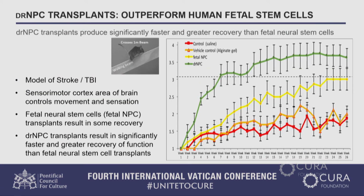Now, what's interesting is that when we test these in animal models, what we have seen is that these cells can actually outperform fetal neural stem cells. And in the hardcore scientific community, fetal neural stem cells are still more or less seen as the gold standard in terms of being able to regenerate the brain and the spinal cord. So this is a stroke/TBI model. And you can see that the yellow line is these fetal neural stem cells, which have a very significant effect over control animals in regenerating these animals and getting functional improvements.